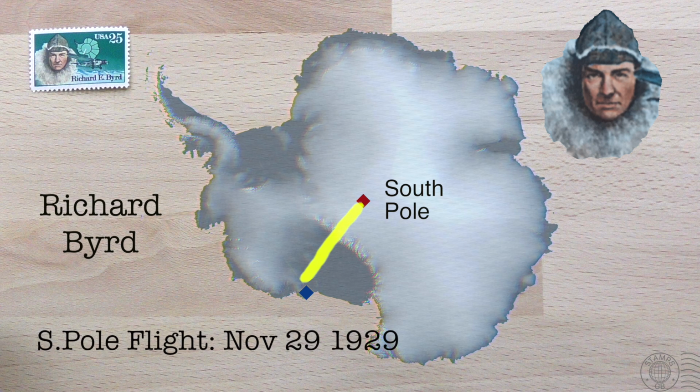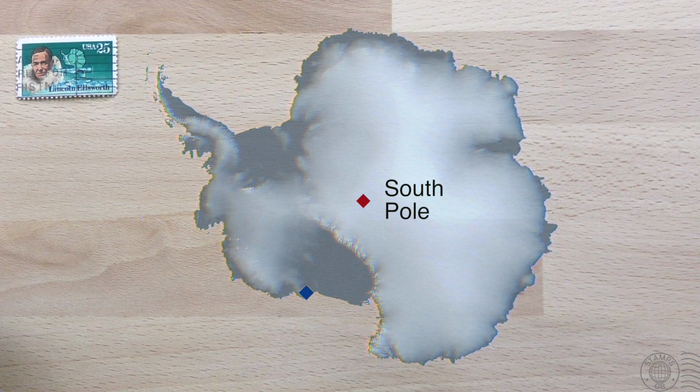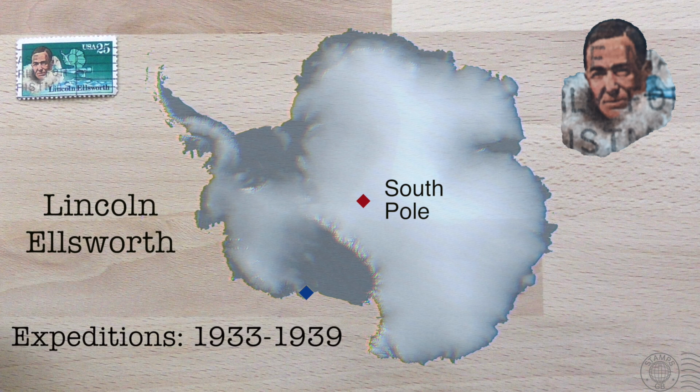His base was known as Little America, and it's important because the next stamp involves Lincoln Ellsworth. Now, Ellsworth attempts to make a trans-Antarctic flight, but along the way he loses fuel and has to make an emergency landing nearby that base that Richard Byrd built, Little America. As a result, he was stranded there for 2 weeks before he was rescued.